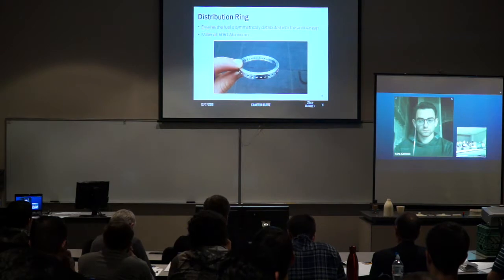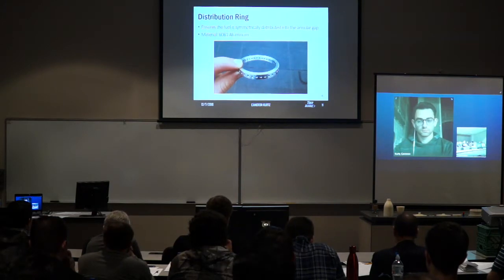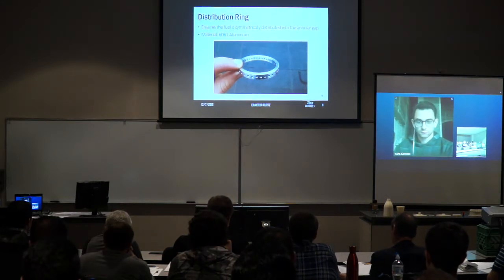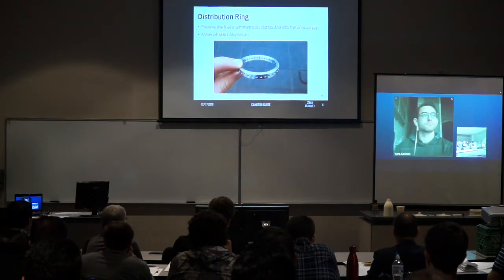machine this one, but unfortunately it's going to be remachined due to a slight design change. But you can essentially imagine a ring with a bunch of holes around it. The purpose of this distribution ring is to ensure the fuel is being symmetrically distributed into the annulus.